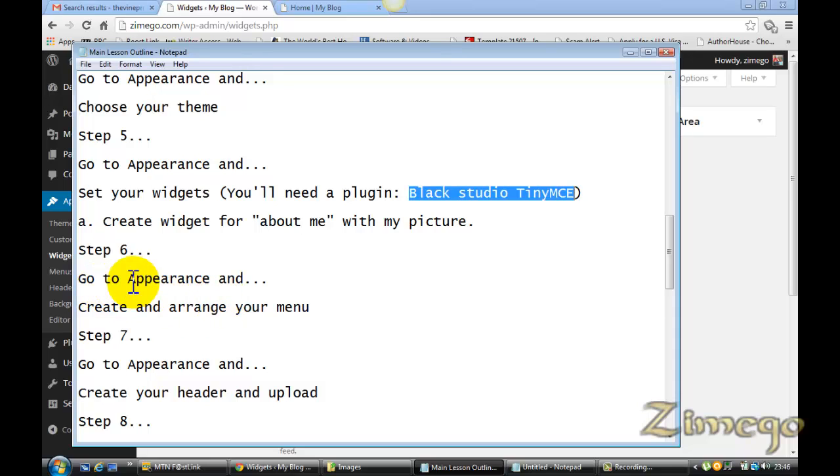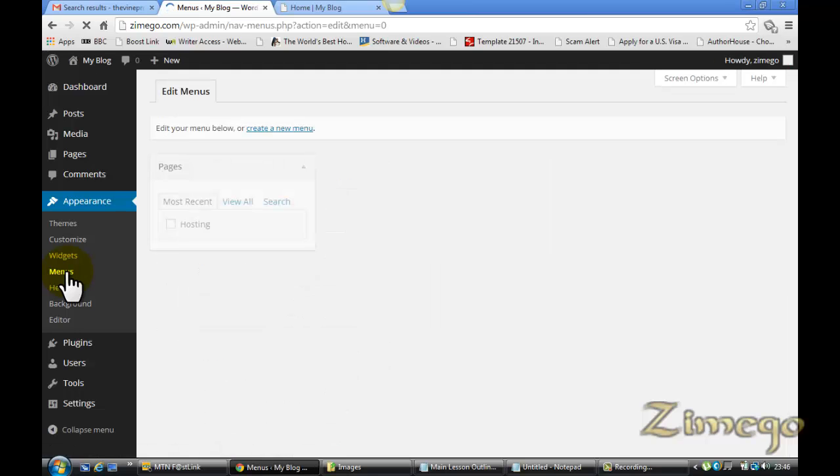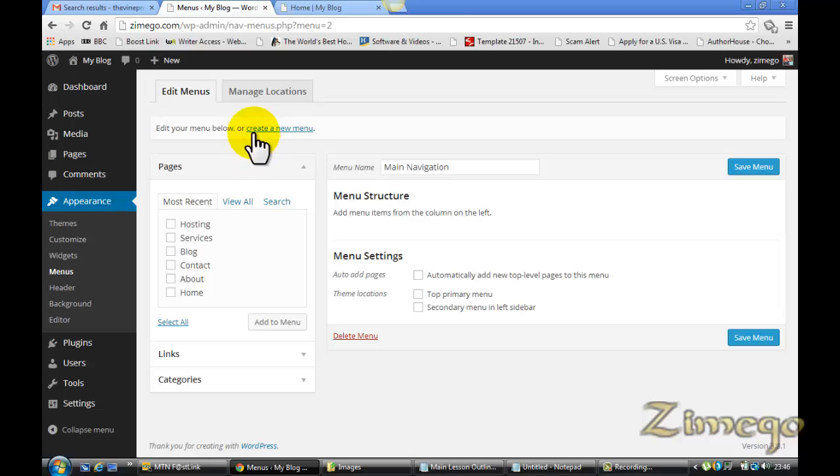The next thing we're going to do is go to appearance again, create and arrange our menu. So we go to appearance. We're still on appearance. We go to menus. Now we're going to give it a name. Let's call this main navigation and create menu. You have to give your menu a name because you can create multiple menus. So you can create another menu, but for now I just want to create one. So what do we want to do with them? Select them, add to menu.